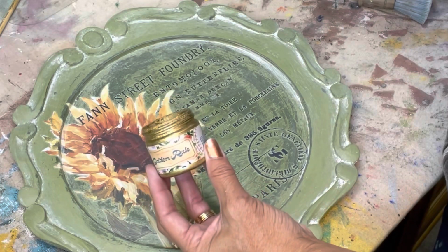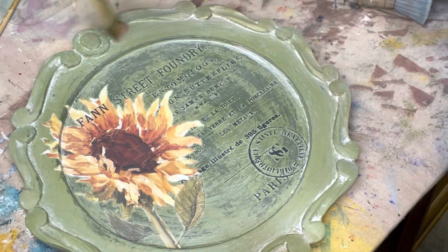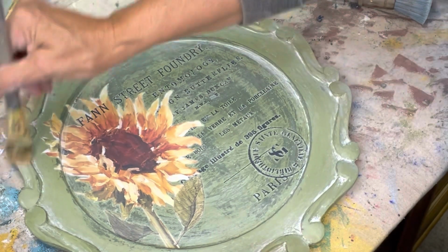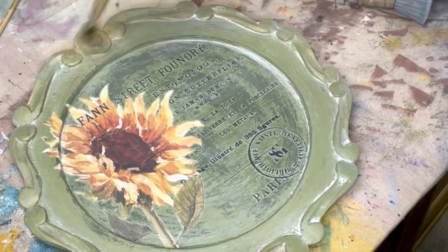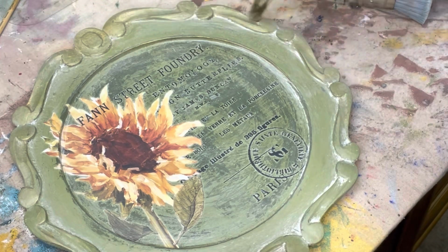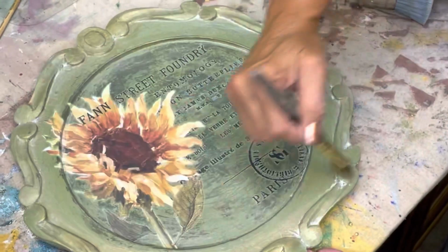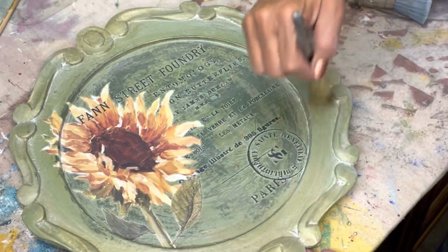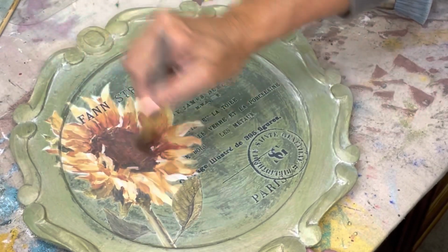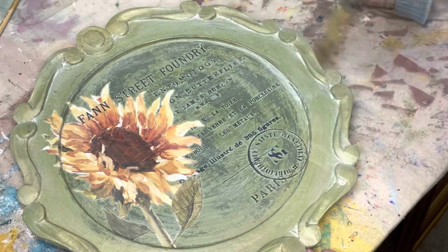I'm adding golden rule. I love this stuff. So it is a gold wax, and you just put it on your brush. I use a small little artist brush for this, and I went over top of the detail in this plate, just hitting some of those edges. The golden rule goes on really, really well and gives a nice shimmer to your project. So it can go over top of wax because it is a wax itself, and you can wipe it back if you get too much on.